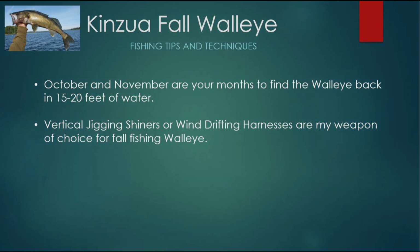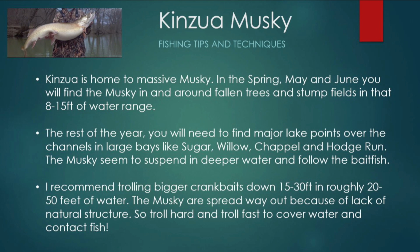Now let's talk about musky fishing. Kinzua is the home to massive muskies. Now in the spring, May and June, you guys are going to find the muskie in and around fallen trees in those stump fields in that 8 to 15 feet of water range.